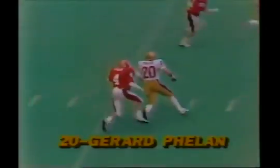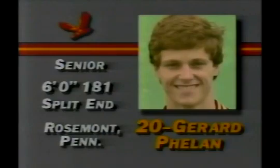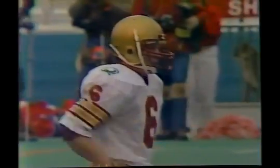Here's another look at Gerard Phelan. Now, this is his specialty against a little in route, a 20-yard in route. Again, it's man-for-man coverage underneath by Earl Allen, number 4. Remember, he's the man that returned the kickoff. The ball is well thrown out in front of Phelan, but it came up a yard short of the first down. Needed 17, got 16.